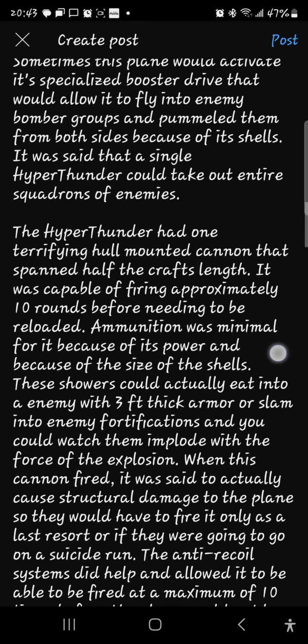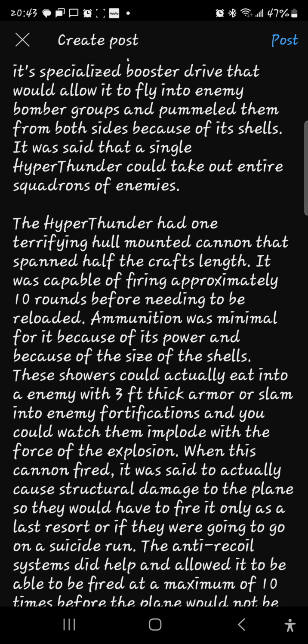One of the really cool things about these giant shells that were used for the hull-mounted cannon is that they would cause a thing called spalling, where the impact would break the internal armor, causing fragments of armor to shoot around the cabin. So even if this terrifying ship couldn't get through to you, it would cause massive internal damage without piercing the armor. It's pretty effective.